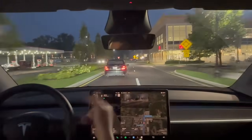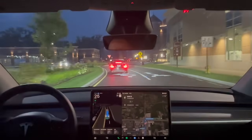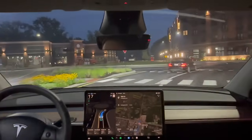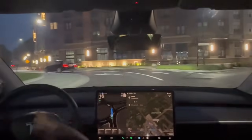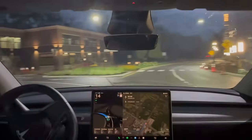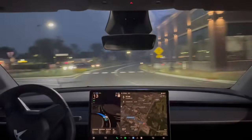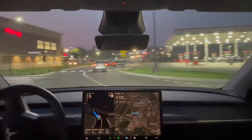The braking is good. I mean, in 12.3.6, the braking could be very abrupt. I haven't felt any abrupt braking yet. So we rerouted it to do our little loop, and it handled that perfectly. It's smoother than I would have done it. I would have had more deceleration and gotten over. All right, we have another Model Y coming in hot. She's driving.